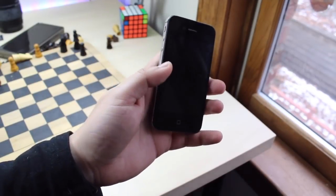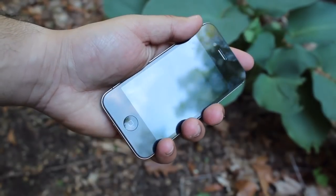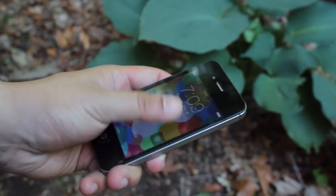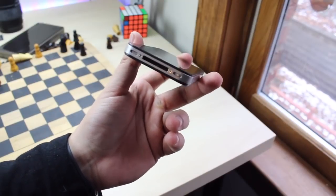Now on the front you have a 3.5 inch screen, volume buttons on the left side, the ringer switch still there, power button, and headphone jack. It still keeps the headphone jack, but it's in like the worst location ever, at the top, which is just so weird. And on the bottom you have the OG charging port. This was like the Madonna of charging ports. I'm so glad they switched to the lightning ports they have now.